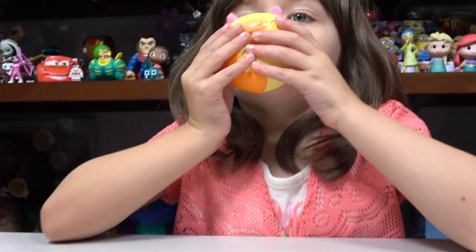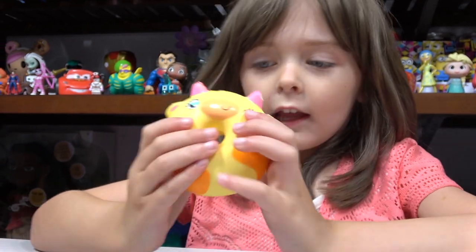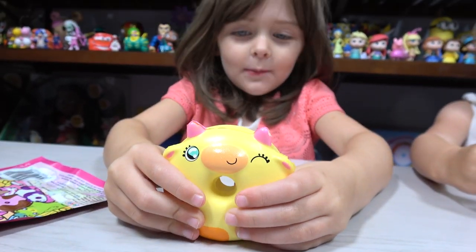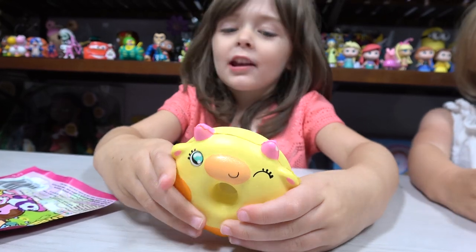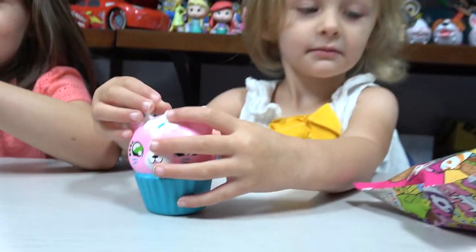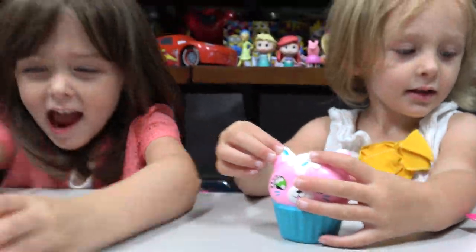This is a cat cupcake. A cat cupcake and a yellow donut. They smell good? They smell just the same. Oh, they smell the same? That's all right. You guys ready for another toy?